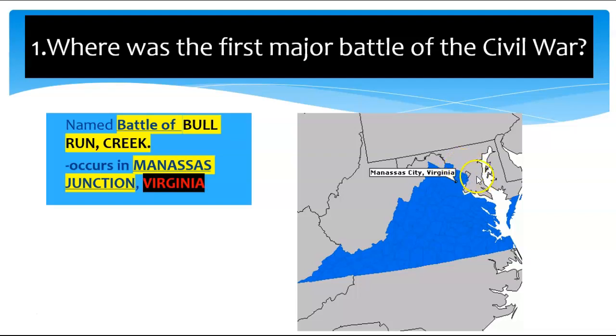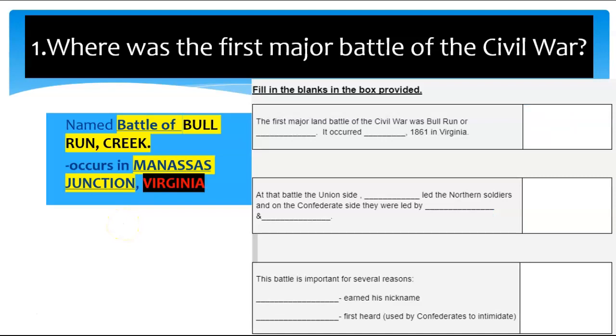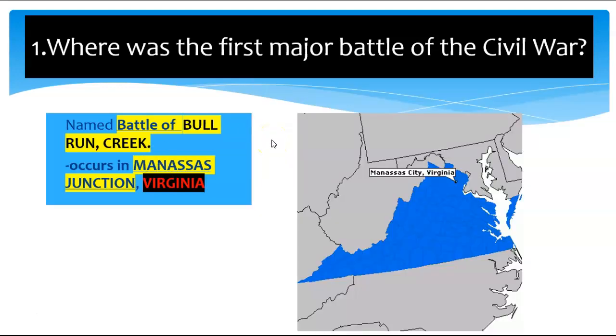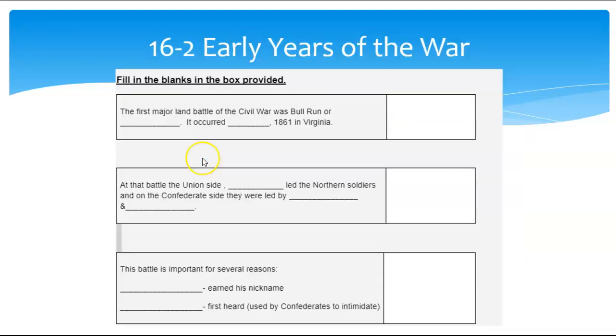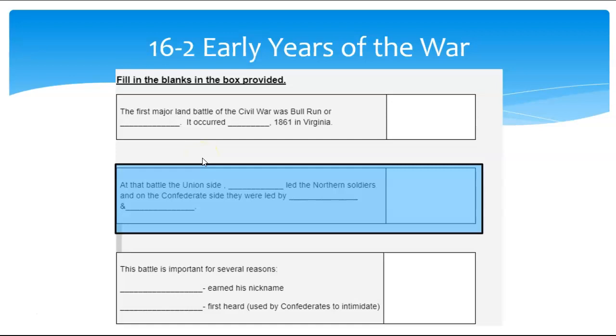If you look over here, you can sort of see this is Washington, D.C., and so the Union marched out trying to basically take this rail junction here in Manassas at the time. The date that it occurs is July 1861. So basically Manassas goes right here on your study guide, and then we put July 21st, 1861. It was a Sunday. So hopefully we have that down.